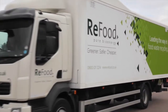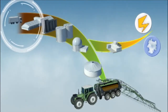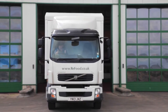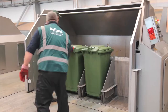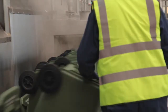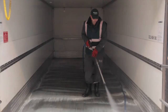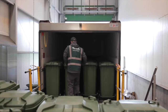Once a full lorry load of waste food is collected from local retailers, hotels, restaurants and organisations, it's then taken to the ReFood plant to be recycled. All incoming food waste is unloaded in an enclosed area where it's checked on arrival to ensure there are no contaminants. If the collected waste includes packaged food, this is handled through a dedicated process. Here, an innovative depackaging technology separates different materials, such as plastic, cardboard and paper, which are then sent for recycling. The bins are emptied and, along with the truck, are cleaned and sanitised before the next collection round.